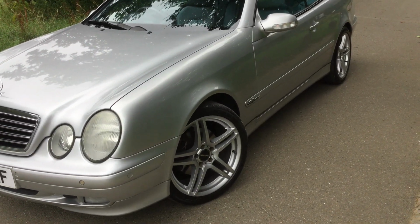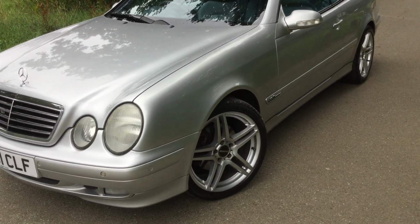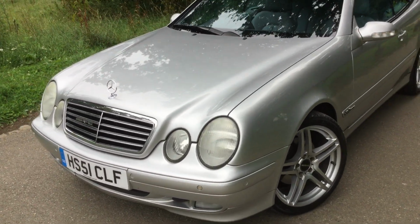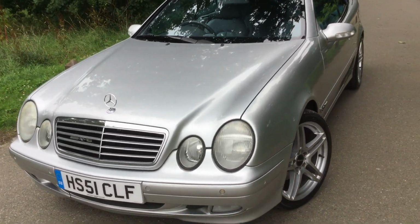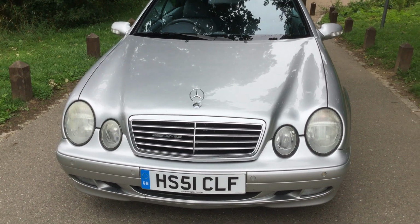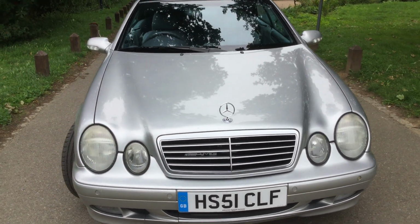Now, it hasn't got the original wheels on it. It's got some 18-inch aftermarket wheels that someone's put on here. They've got a few AMG badges. I'm not a great lover of all that, but unfortunately I don't want to start ripping badges off and putting paint off and things like that. So if whoever does want to buy the car wants to change it, it's absolutely fine, they can do that.